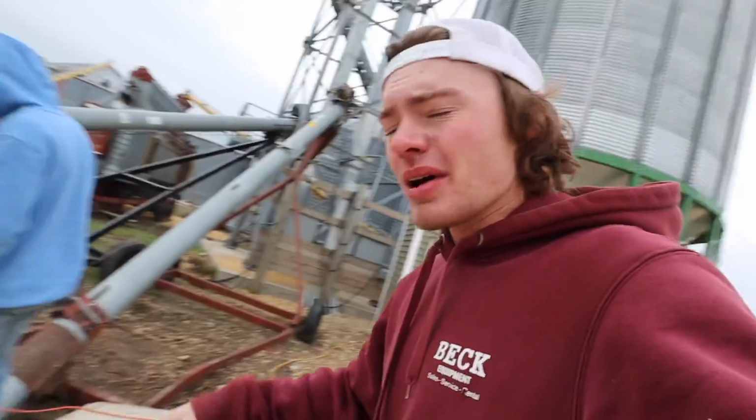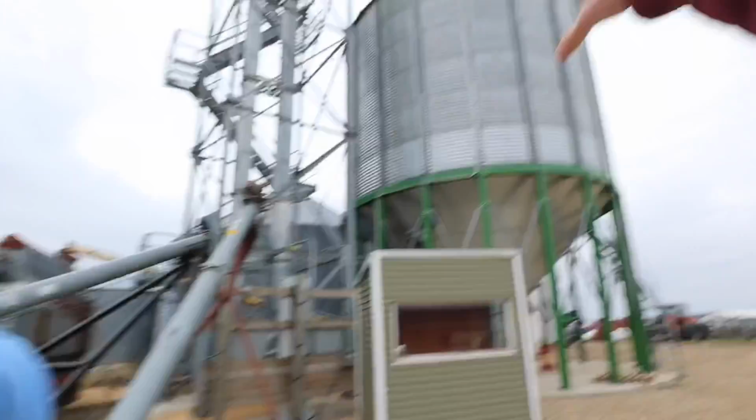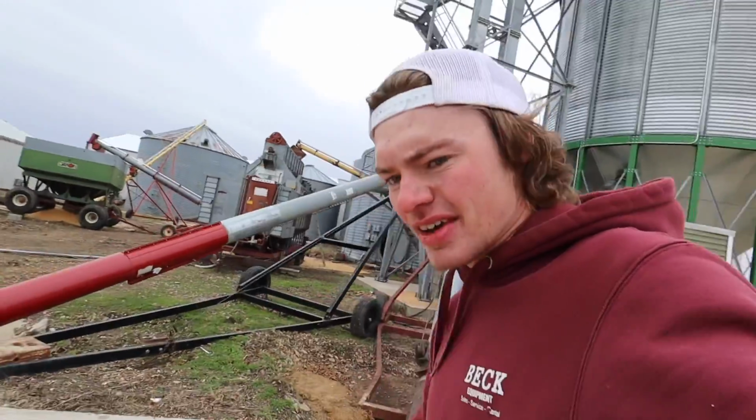Smells wonderful. We don't like turning these on when there's water in here because it brings it up the leg into the hopper bottom. Right now the hopper bottom's empty and that semi has some corn on it that needs to be dried. So the little amount of water that's in here is not gonna hurt anything. The grain dryer will take care of it.